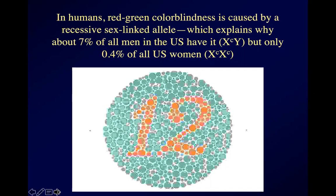And roughly 7% of all men in the US have this, but less than 0.5% of US women. I'm not going to ask anybody, but on several occasions when I've taught this class, at least one student has volunteered the information that he happens to be red-green colorblind. And every time I can think of, it's been a male. And usually there's at least one in a class like this. So it's quite possible that at least one of you is red-green colorblind.